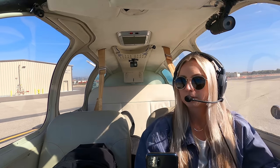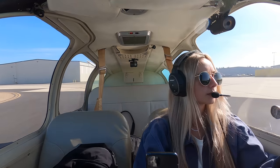Camarillo ground, good morning, Bonanza 5921 Charlie at the east end with information X-ray, looking to taxi for a northwestbound departure. Bonanza 5921 Charlie, Camarillo ground, runway 26, taxi via Golf Alpha. 26 via Golf Alpha, 5921 Charlie. Cessna 330, give way to the Bonanza on Golf. We'll give way to the Bonanza, 330.